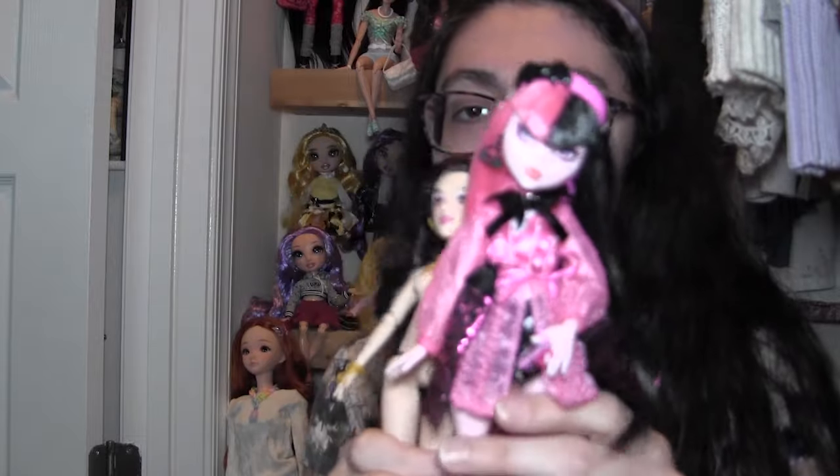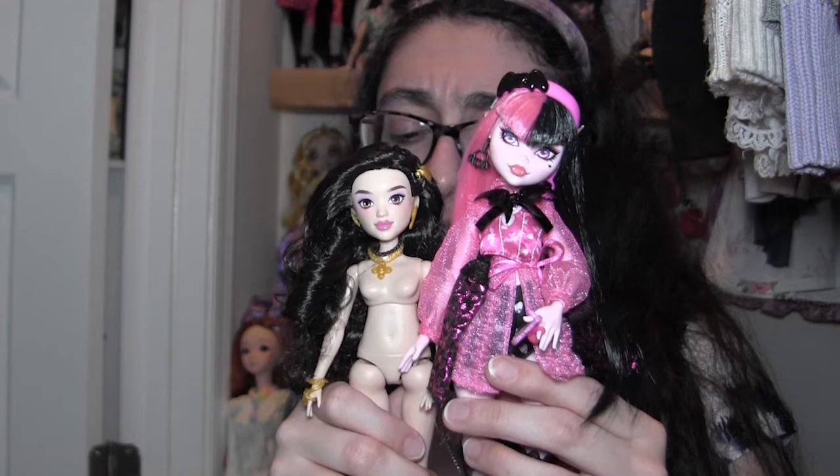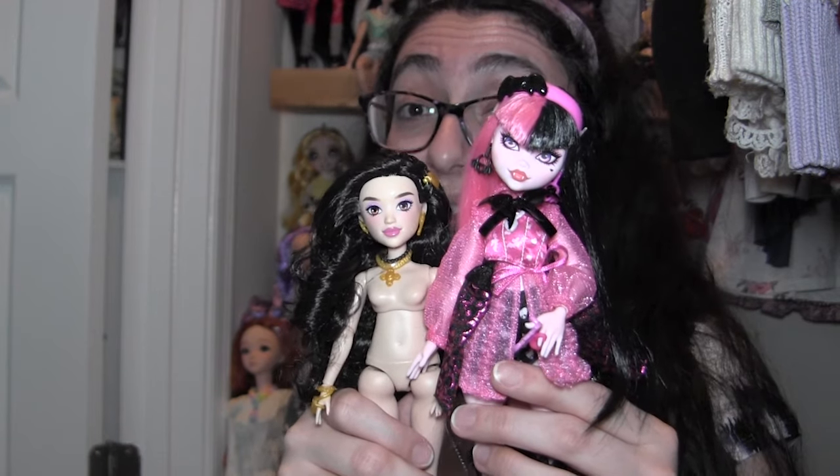Speaking of Monster High, here is Brooke next to Draculaura, who is on the shorter side for a Monster High doll, and she's still taller than her. Just to give you a little bit of an idea of how big these dolls are. But hey, just because Barbie can't wear her clothes doesn't mean she can't wear Barbie and Rainbow High's clothes, because she's at an advantage here being the smaller one.